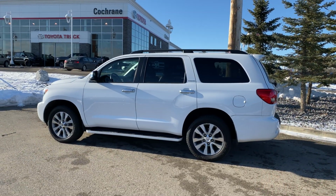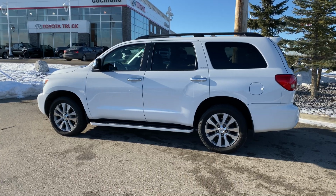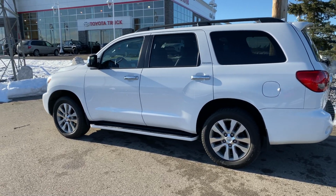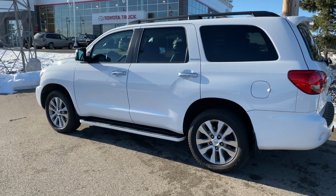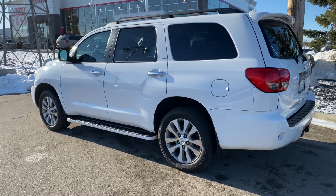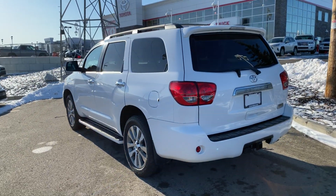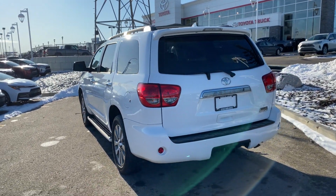Today I've got a 2016 Sequoia Limited to show you. All right, so Sequoia Limited, this is an awesome rig. It's exactly the way you want it. Low kilometers, clean car proof. There is one glass claim, so they replaced the windshield on insurance. But other than that, no accidents, no insurance claims other than that one. Awesome vehicle. The Limited has the bench inside there. Other than that, it's pretty well equipped.